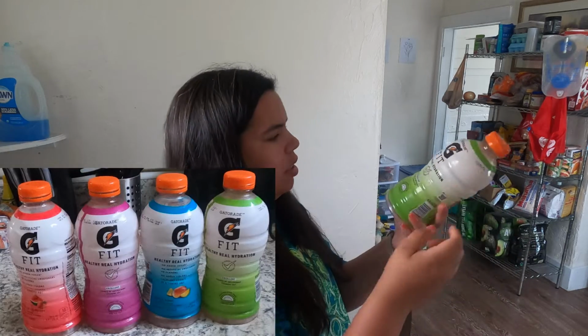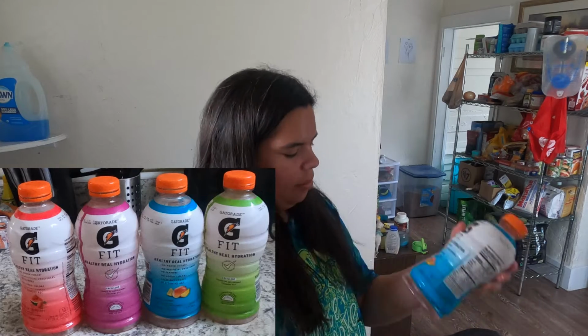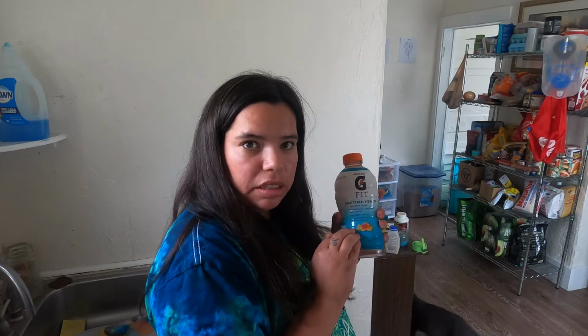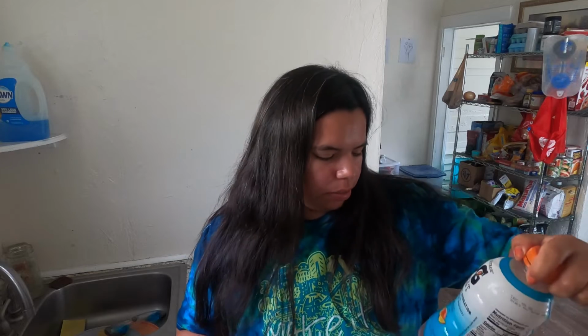And they actually have other flavors. This is cherry lime, and they have citrus berry and tropical mango. I heard most people like this one. Tastes like pineapple. It's not bad. I'm just not a super fan of pineapple juice. Very pineapple juicy. Even though it's tropical mango, it has a picture of a mango and a pineapple.